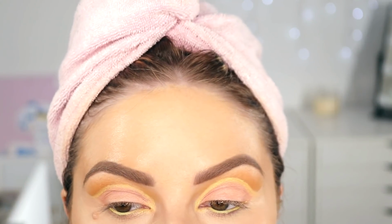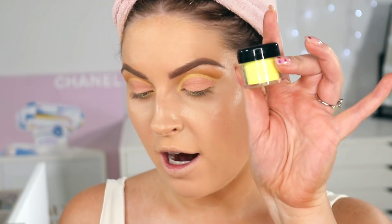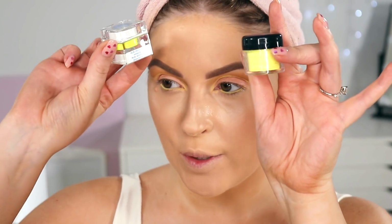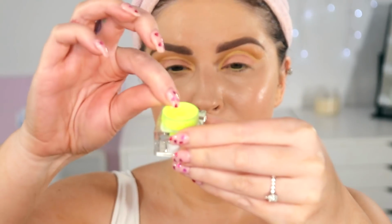I regret doing the pencil by Colourpop just because it's a bit dull. And I did find I've got a Sugarpill pigment or I've got this Lit pigment. I think I'll go with Lit though because it's way more neon. And I think I'm just going to, oh, it's brand new, it's got a little seal.